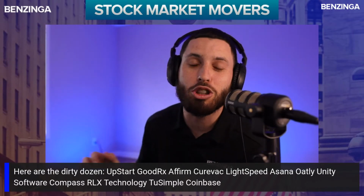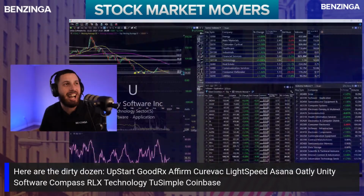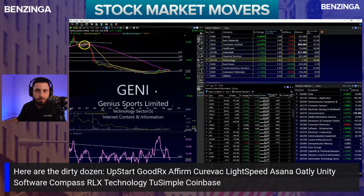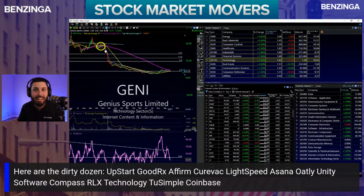I'm not going to always get them right, but one thing I will always do is try to be transparent. Like one that I can tell you guys right off the bat, you guys have probably heard me mention it countless times: one that I got wrong was Genie. Genie was one that I thought was going to be a great stock, and I got it wrong. It's okay. It happens. The main thing is we want to just be transparent about it.